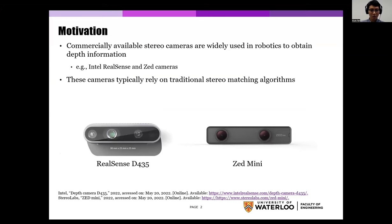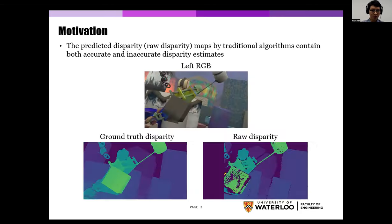In robotics applications, we typically use commercially available stereo cameras to obtain depth information. For example, we've already seen lots of robots equipped with an Intel RealSense camera or a ZED camera. These commercial stereo cameras typically rely on traditional stereo matching algorithms. A traditional stereo matching algorithm can predict a disparity map with both accurate and inaccurate disparity estimates. In this work, we call this predicted disparity map from a traditional algorithm a raw disparity map. In the example we show here, we can see that the raw disparity map contains either missing or inaccurate disparity estimates at, for example, textureless regions and occluded regions.